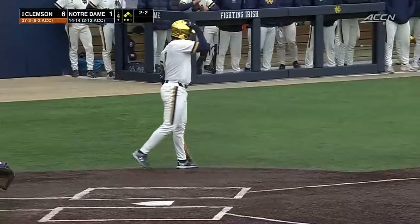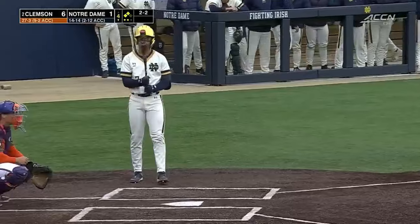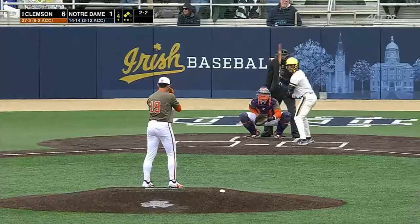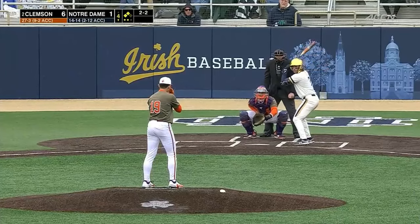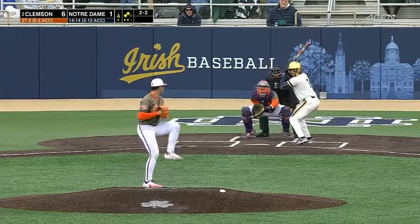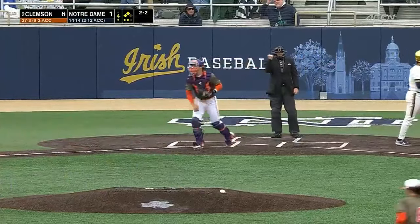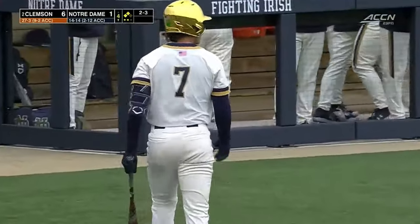Well, that's a sign of trust in your catcher, too, because he's looking in for the call. He's not doing too much shaking off, just taking the call, taking the ball, and hucking it. Deuces wild. Swing and a miss. Aiden Canuck works out of the bases loaded.